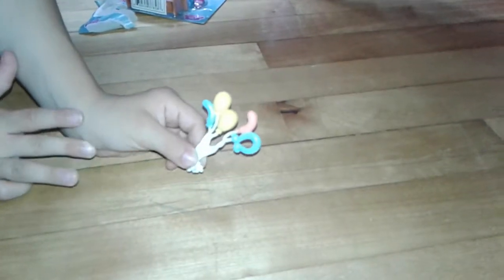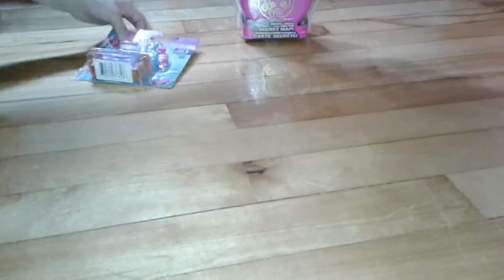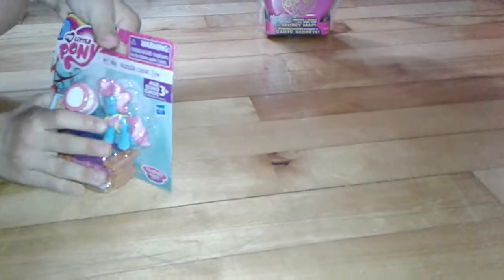Oh, and I forgot to show you the balloons. And this one is shaped like a horseshoe. And these are just two yellow regular balloons. And these two balloons, they're shaped as weenies. So, hot dogs. Yeah, hot dogs. So, now let's open Mrs. K.